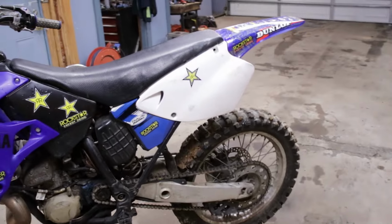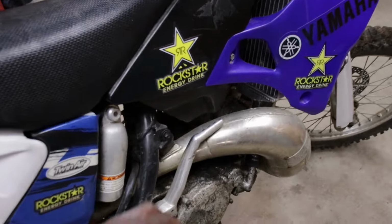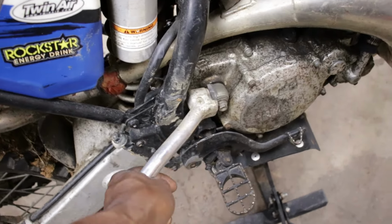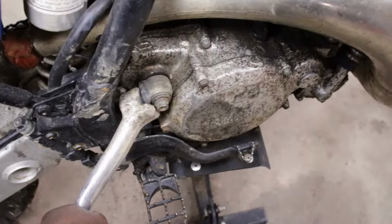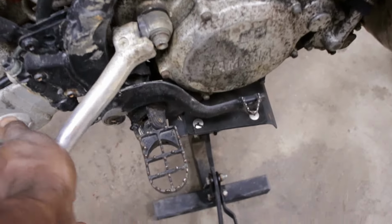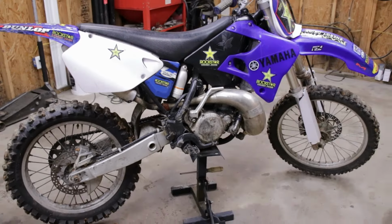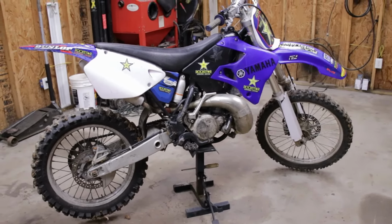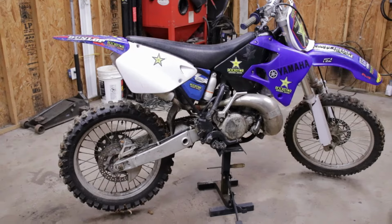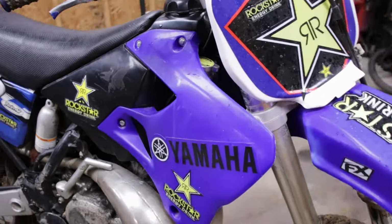Now it's got good compression. That was the first thing I did, was kick it over. Hope I don't kick it off of this. It's got good compression for a 250, so I believe it'll run. The guy he got it from said it'll run, but it was a problem with the case over there. I don't know. I did check the antifreeze.